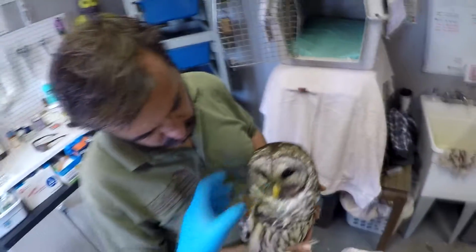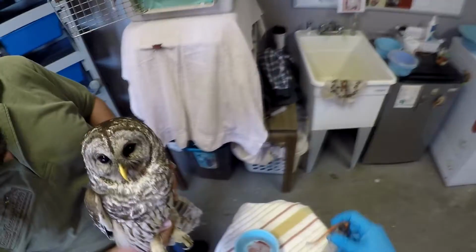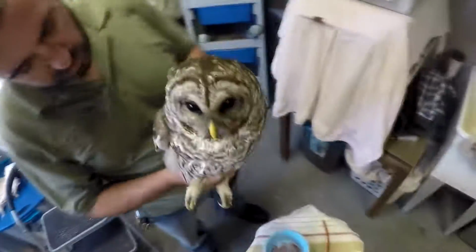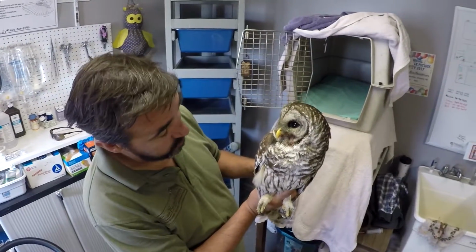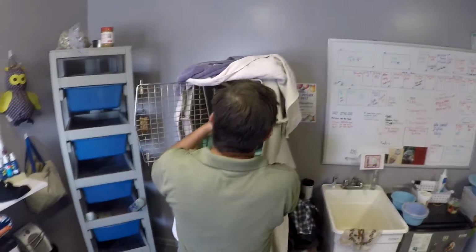Now, once we were done giving her fluids, we let her look around on her own, didn't hold her head back. We're trying to see what her reaction was. And she definitely was looking around. She started to pay attention to different things. She looked at one of our other staff members. Again, this is what we like to see. We like to see them getting interested, having a little more energy.